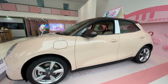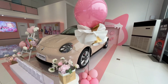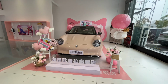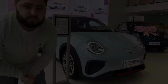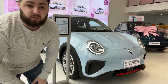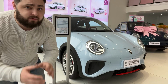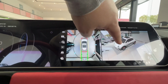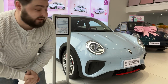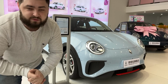Now, the regular ORA Good Cat is much more subtle in its design, and ORA kind of brand this more towards women, you know, with its more dainty styling, if you like. So the ORA Good Cat GT and the normal ORA Good Cat can both be had with ORA Pilot, which is a level 2 ADAS system. They both can be had also with a 360-degree camera setup as well. Now, we will get one of these, a GT, and we will do an in-depth review and go through all the ins and outs of the stuff it's got.